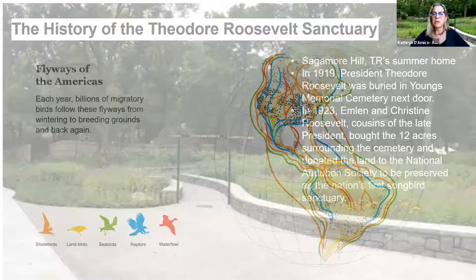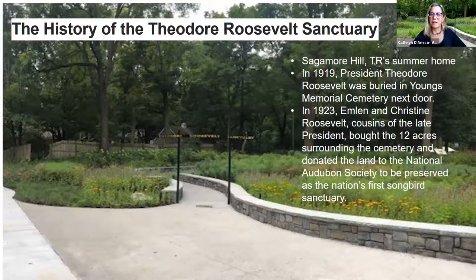So now I'm going to tell you a little bit about our Audubon Center right here in Oyster Bay, Long Island, in New York. Sagamore Hill, TR's summer home, is about a mile up the road from where the sanctuary grounds sit. We're about 12 acres of land, and we are right next door to where President Theodore Roosevelt is buried, his final resting place. This was his favorite place in the world, TR. He wanted to be buried up on the hill overlooking the cove and the water of Long Island Sound.